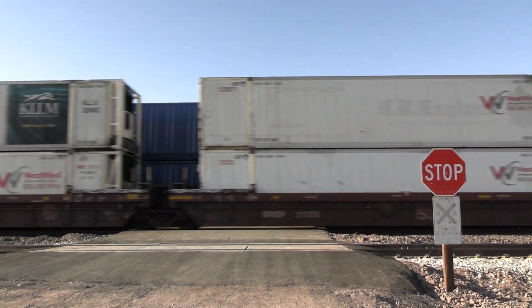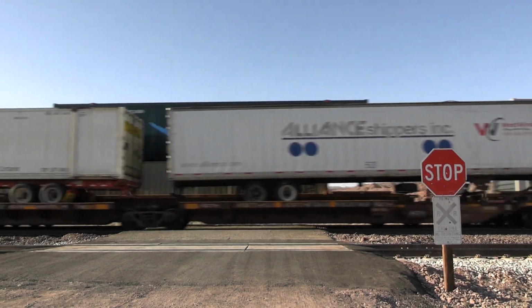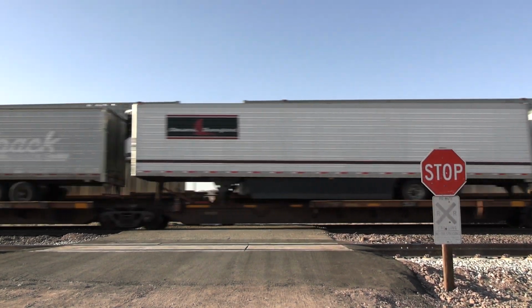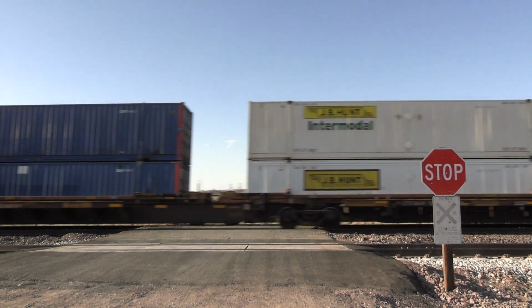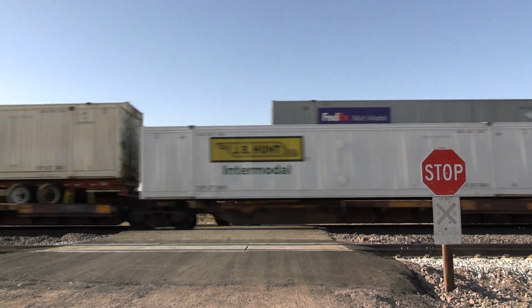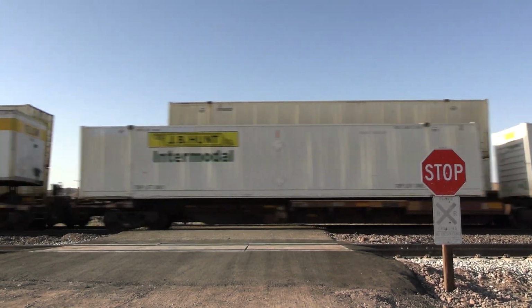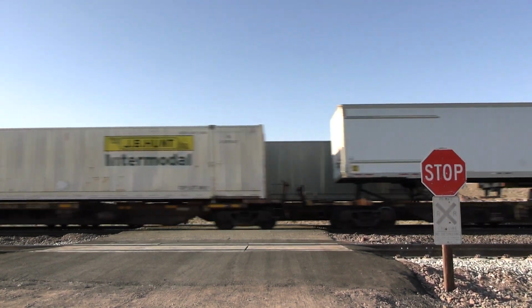Intermodal traffic in the Barstow area is poised to grow extensively in the coming years, as BNSF has recently announced plans to build a $1.5 billion, 4,500-acre intermodal facility west of town. The Barstow International Gateway will serve as a transfer facility for products moving from international to domestic containers, eliminating truck traffic in the Los Angeles area and creating thousands of new local jobs.